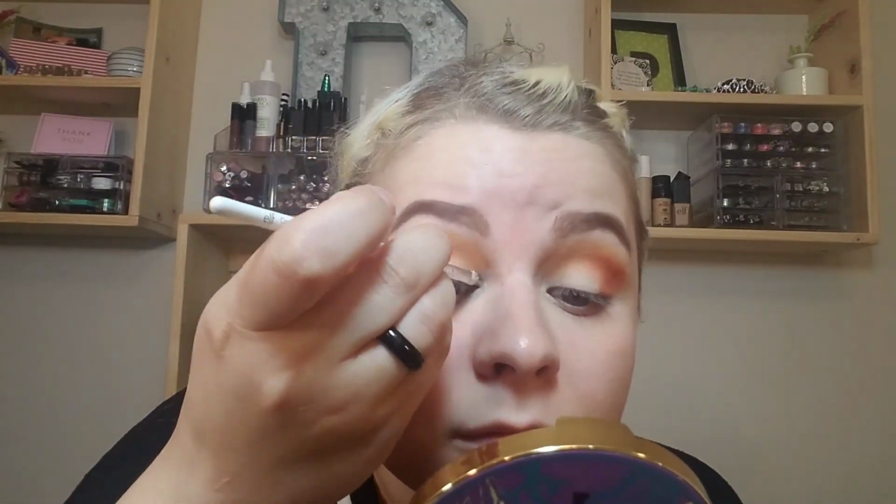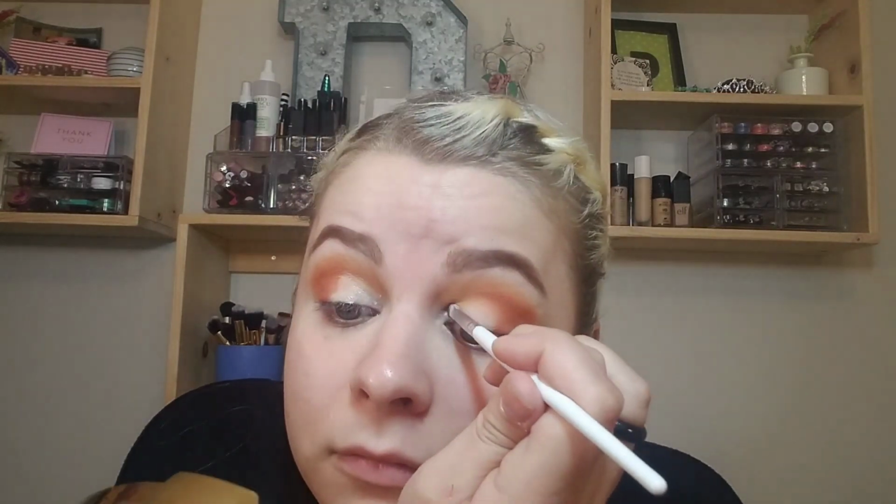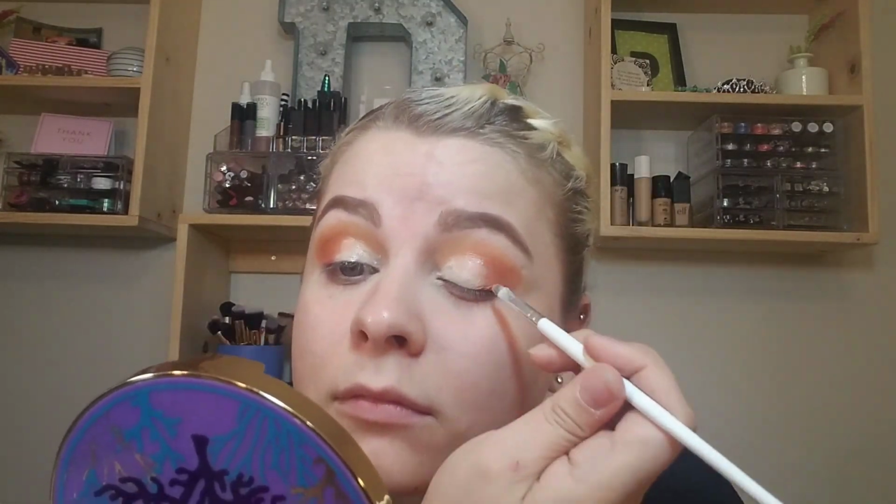Then I'm going to take a NYX glitter glue, and I'm just going to do like a half cut crease on my eye with this. I should have gone a little further in my opinion after seeing what this look turned out like, but you know, you live, you learn, you adjust, things happen. You make bad choices with makeup sometimes. We're going to go in with Varadero.